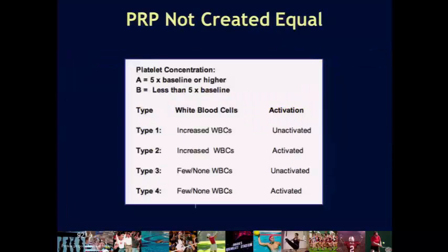PRP has shown a lot of interest around the globe, and here's what's important in today's PRP world. PRP is not created equal, and you cannot use the same PRP for everything. You've got to know what you're using, and you've got to document that on any research that you do, and you better hold the peer review if you're reviewing articles, and they'd say what kind of PRP to use because it's all over the map.